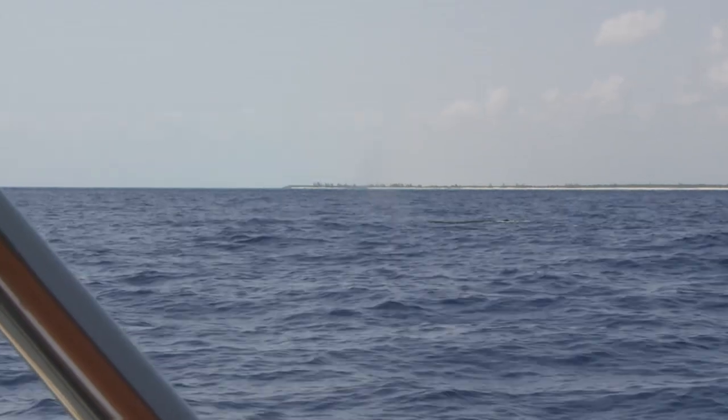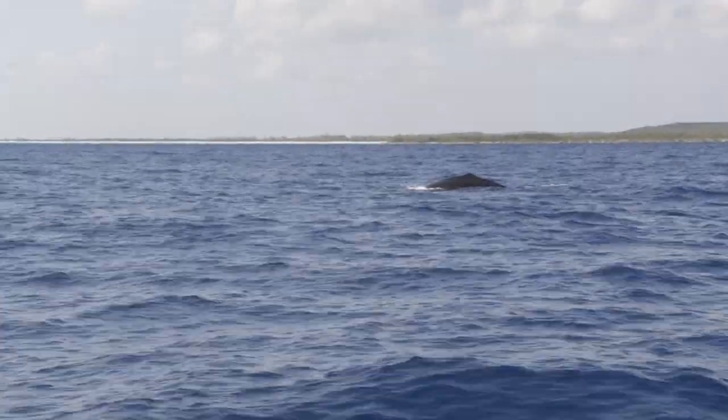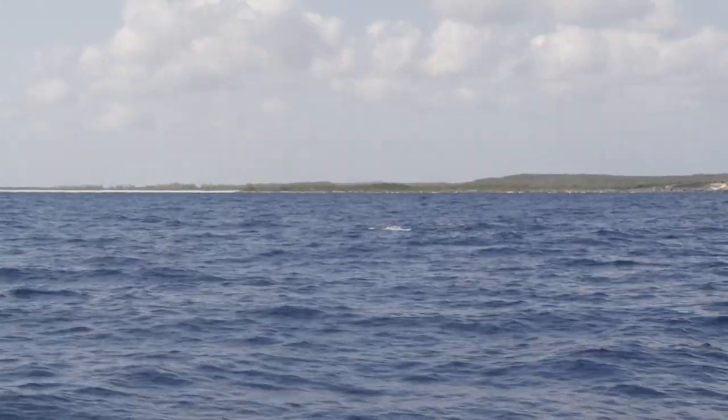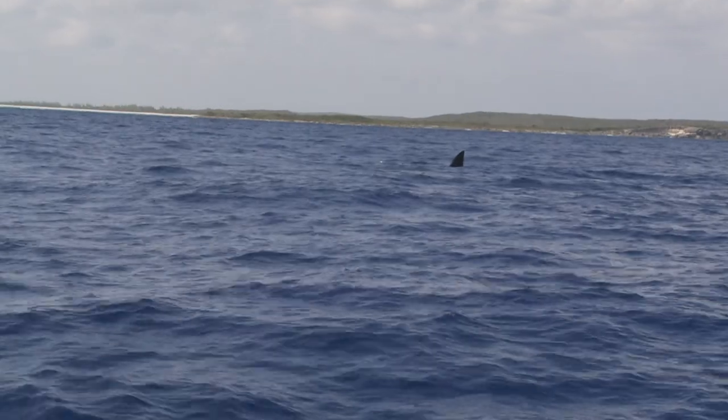Sperm whales are the largest living toothed animal. Wow, fantastic! Adult males can grow to 67 feet, or about 20 meters in length. A sperm whale! Never expected that here. This sperm whale is about the size of our boat and isn't staying around to visit.